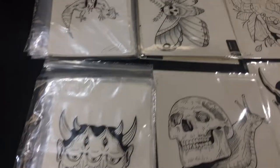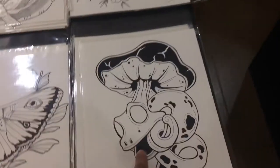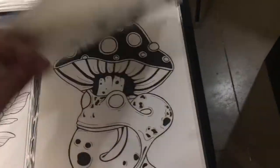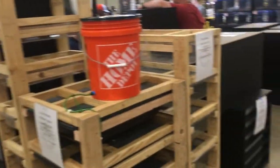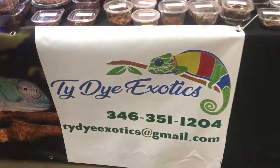Dope artwork. Love that butterfly. That's pretty cool. I have a couple other trippy ones underneath it. These are dope. For sure, nice reptile racks, drip systems and everything. Products, tie dye. Love the trippy stuff. Oh, tie dye's got a lot of arachnids. A lot of bugs I see. I might have to check them out.